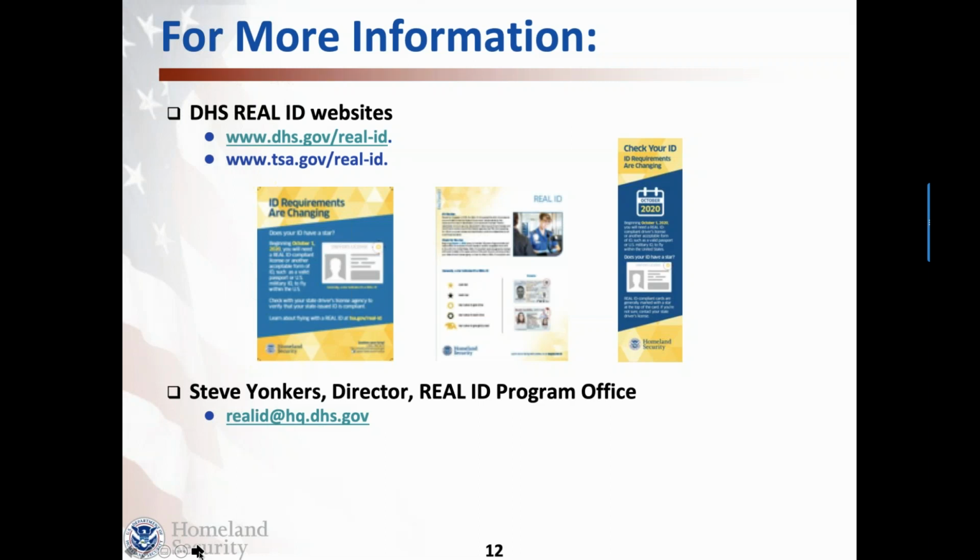So examples of signage and fact sheets and bookmarks, things like that. And then finally, for more information, you can give this out to the public. This is realid@hq.dhs.gov. We get about 150 inquiries a week. They're growing almost every week now. We can answer basic questions, but I should note that most questions that people have, we're usually directing them back to their state DMV because they're specific to what their DMV requires.